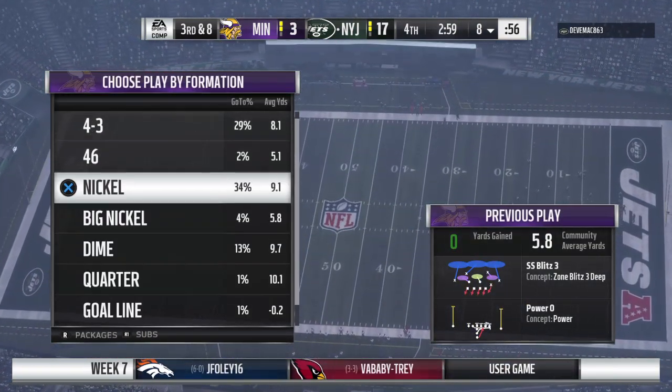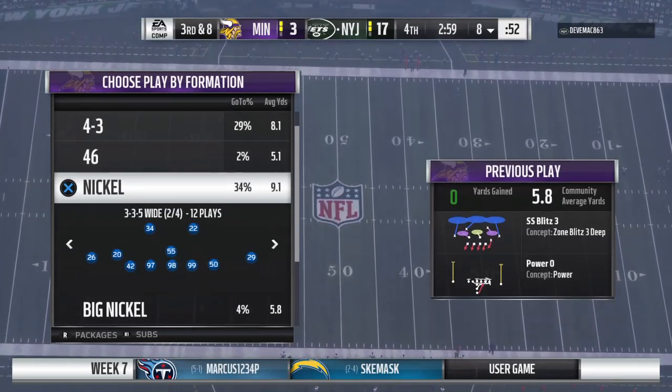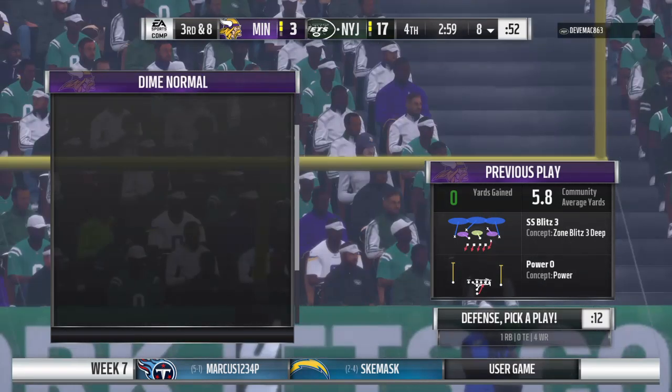And now the Vikings are going to stop it here on defense with a timeout. It's just their first. They'll be down to 2 remaining as we step aside here in the 4th quarter.